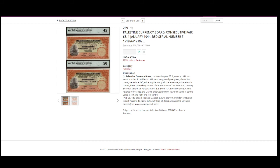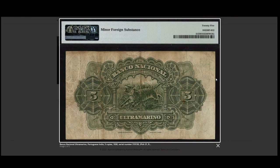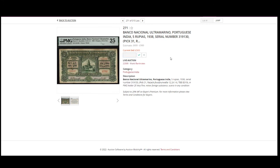I think it's good. And last but not the least, also something that doesn't come up so often, the 5 rupees or rupias from Portuguese India. Fortunately, these banknotes only come normally in relatively poor condition. This one also very fine. If I was to bid on something, it would be on this one. Minor foreign substance. Well, I wouldn't say it's so minor. But anyway, this one at the moment at 500 pounds, I'm probably going to bid on this a bit later.